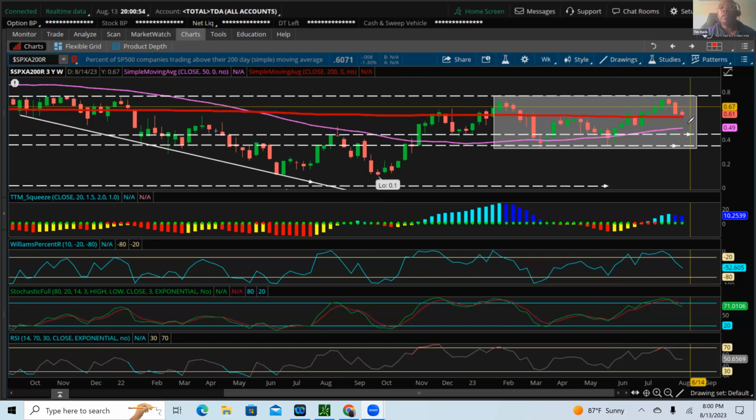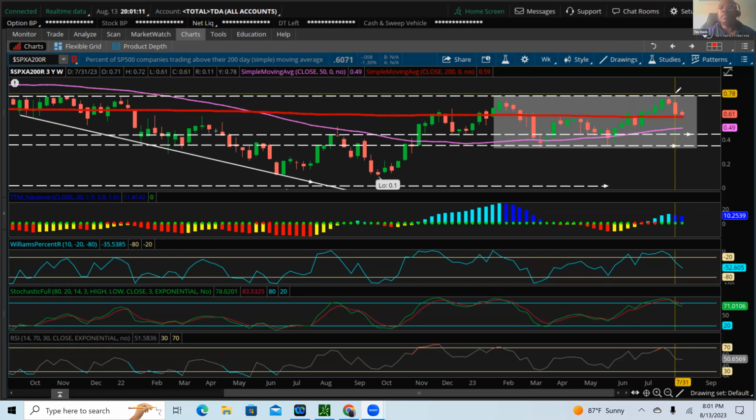So this tool right now is currently sitting around 61%. So approximately 61% of the stocks are trading above the 200-day moving average, which means, let's just round off to 60, that about 40% are not. And this is continuing to fall weekly. All right, let's switch straight to an S&P 500 chart.